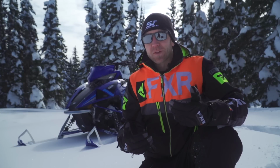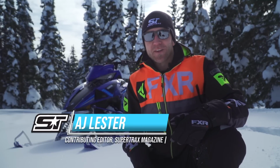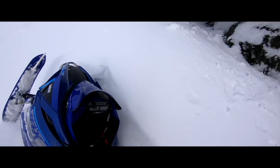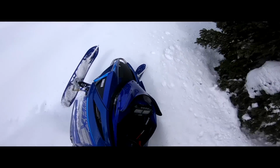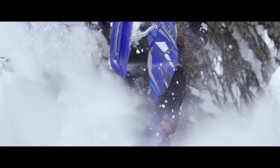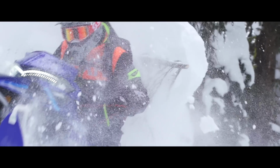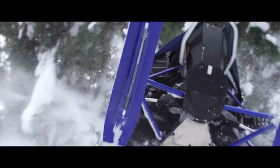I'm pretty excited to be here with you today and being able to say that for the first time in, I don't even know how long, the Yamaha Mountain Max now has a two-stroke back under its hood. Yeah, don't hit rewind, you heard me right. This is a Yamaha Mountain Max 154 with an 800cc two-stroke. Also available in a 165-inch option, the Mountain Max is back, and it's light, and it's wonderful, and it's the way a Mountain Max should be.